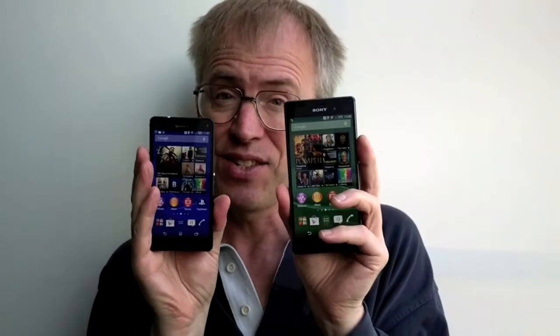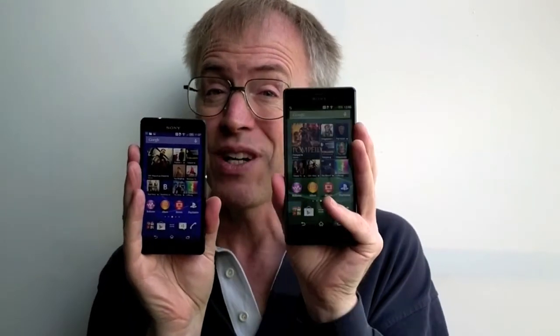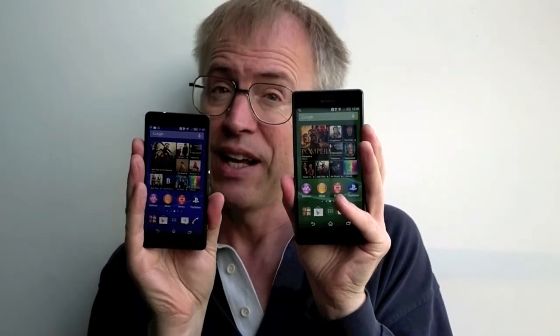If you're not fussed over ultimate camera quality, and if you're prepared to work around the Sony store bloatware, then I can recommend these latest Z series hardware, especially at the Compact's price around £350, all in including taxes. The bigger Z3 is still way over £500 as I record this.